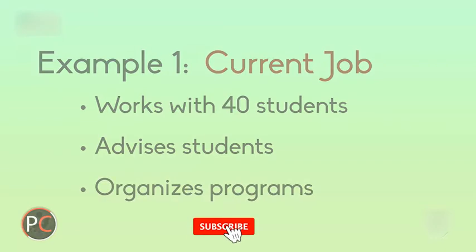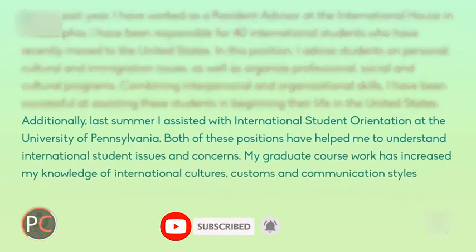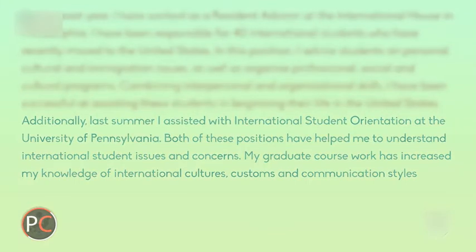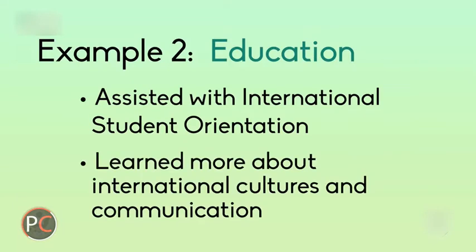The last 3 sentences of this paragraph focus on her experience as a student when she assisted with international student orientation and learned more about international cultures and communication.